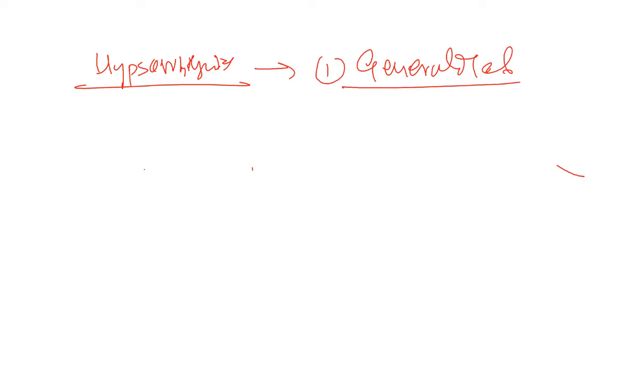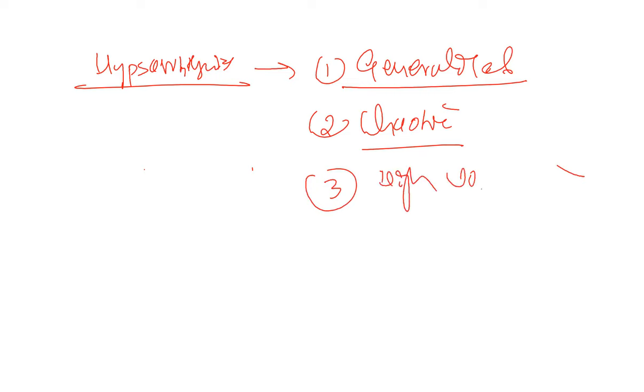And sir, what about prognosis? Yeah, I'll come to that. First, I finish this. So EEG changes are generalized, they are chaotic. Spike and waves will be in all the areas. They are chaotic. And they are high voltage. So these are the features.